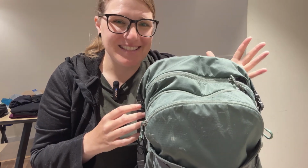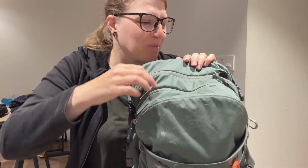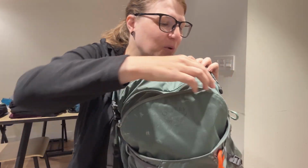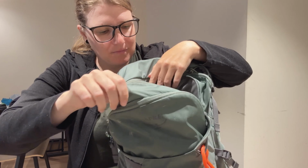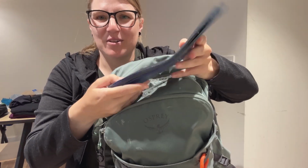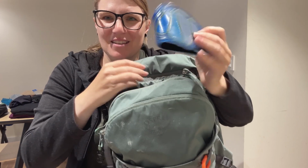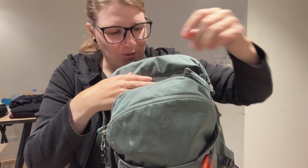And since we're having a rest day, I did not unpack everything that is in the middle compartment that I need during my hike. So let me just show you what I have in here. So what I have in here are just some extra insoles because sometimes I like to change them out to have a little bit more cushion and a different feeling after a long day.